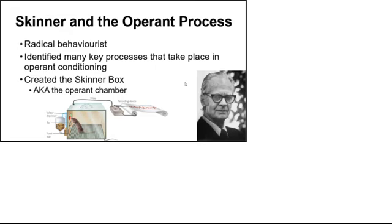So it's really useful because then not only do you not have to sit there and stare at them for the whole time, but you could run multiple animals at once, which as a researcher is a much better option than, say, what Thorndike was doing, where he would sit a box with a cat in it on his table and watch it until it escaped.